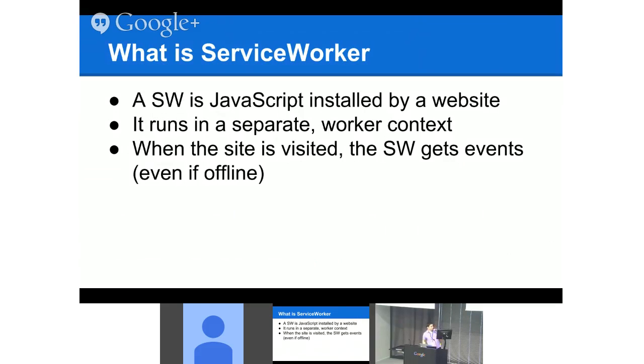All right, so let me just explain, okay, what is Service Worker? A Service Worker is JavaScript installed by a website. That means it exists offline. And it runs in a separate worker context. So the Service Worker controls live documents, live pages, but it runs in a different context. So it doesn't share execution context with these pages.